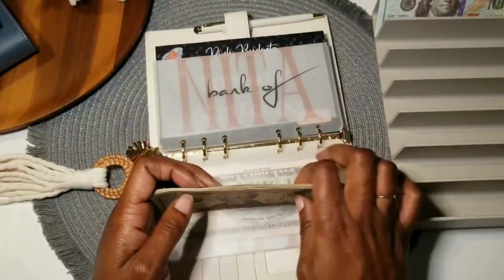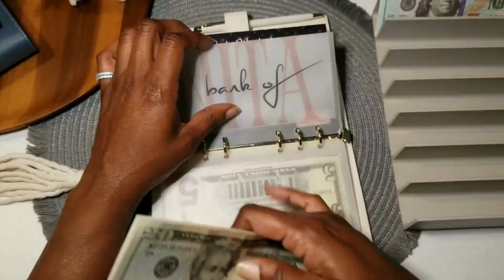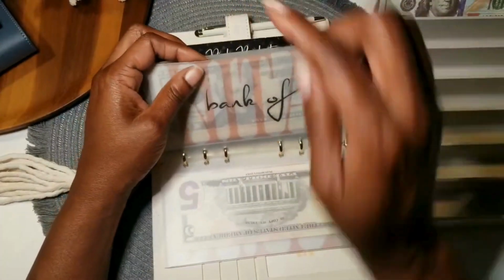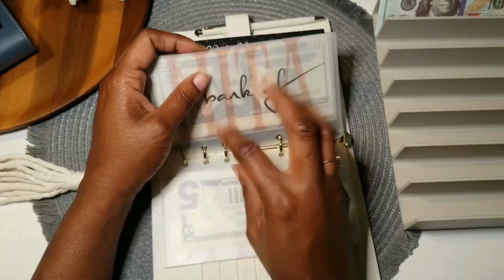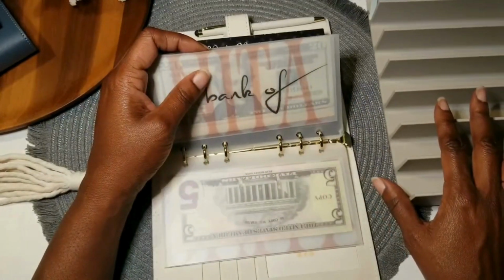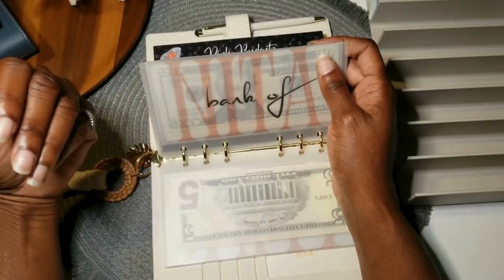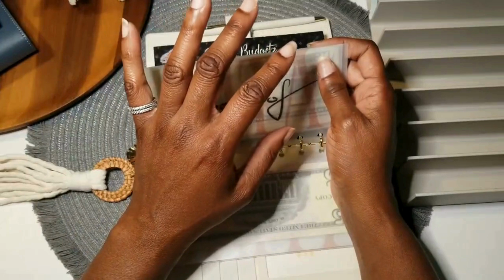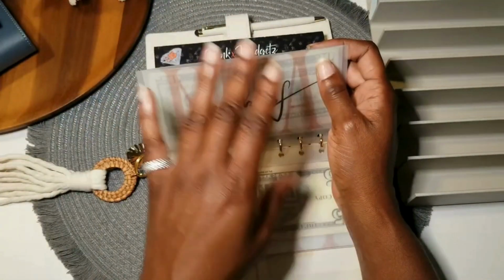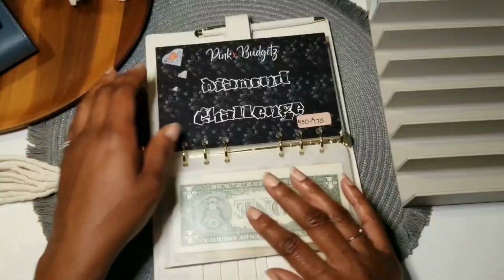Bank of Nita is kind of my loan to myself. When I need to do cash envelopes and I need change, I'll be able to pull from here because I'm going to keep this like a mixture of bills. And if a sinking fund needs to borrow money, I'll pull it from here. And when I need to fund that sinking fund again, I'll pay this back. So that's why I say kind of a loan to myself.